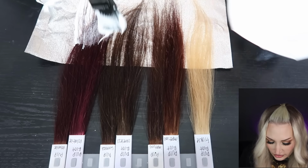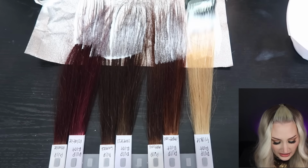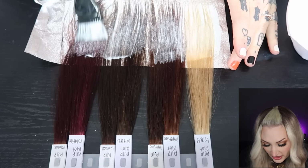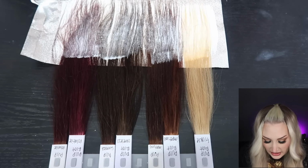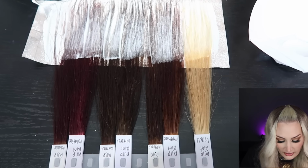I honestly have no idea what's going to happen. With semi-permanent naturals like this, it definitely is a mixed bag. We never know what's gonna happen. Sometimes the brown colors will turn like a bluish shade. Sometimes they just go back to like a really orange color when they lift. Rarely they come all the way out of the hair, but I have had a couple cases where the brown semi-permanent does come out of the hair.